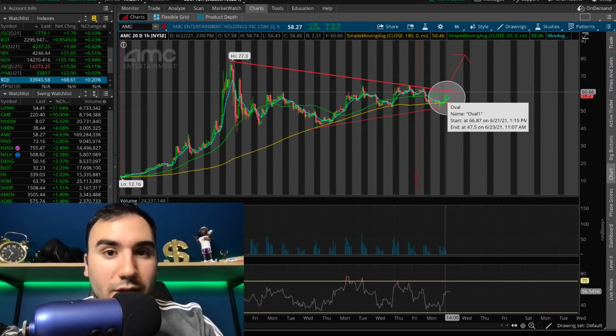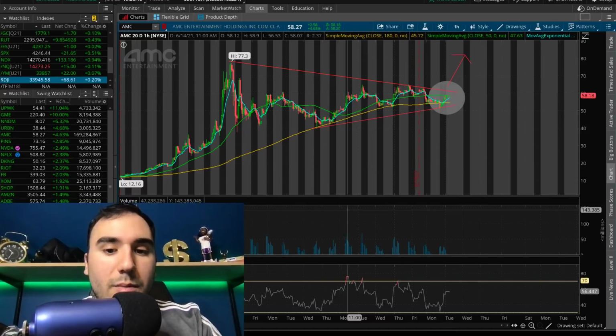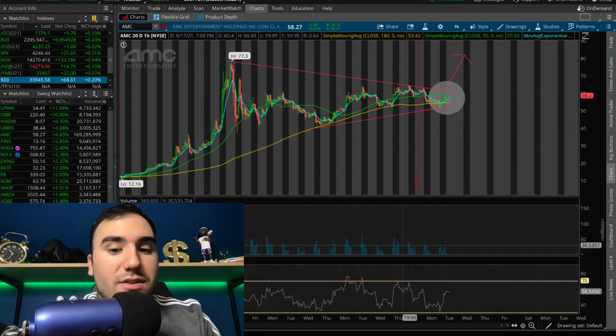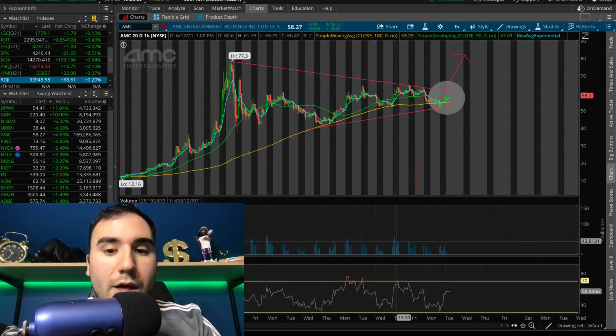And quite honestly, we need some volume, guys. Volume has been dying down over the past couple of days. Today was less than yesterday, which was less than the previous day of trading, which was less than the previous day of trading. So volume's dying down a bit. You guys can see it right here, right around my arrow.